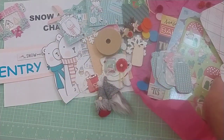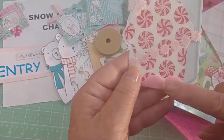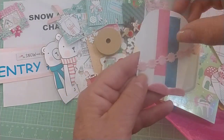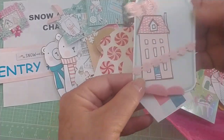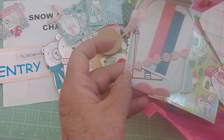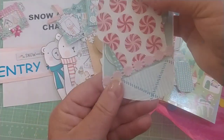And then there's these two pockets that she made. They're mason jars, and they have felt circles as stoppers down below with this belly band. And then these slip right out here, as you can see. And this one's glued on, the little tag with the trim. Super cute. That's a cute idea. So these will be great for little journaling spots as well.